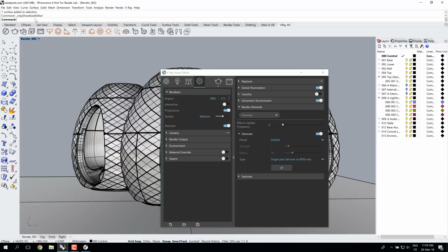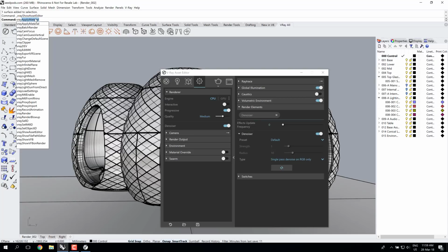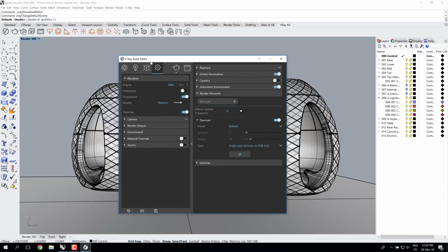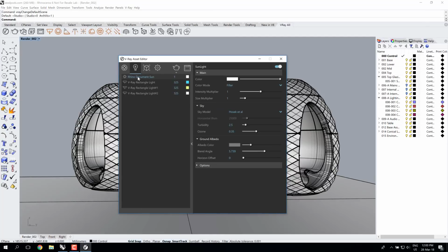If I go into the command line, all of the V-Ray commands now have a V-Ray rather than a viz prefix, and there is now a command called V-Ray change default scene. The preset default for V-Ray is that of a product design studio, but there is also a default for architectural visualization. This is the setting that we have enabled at the moment, and this changes a couple of settings, most notably turning on the sun and sky system using the Rhino document sun by default.